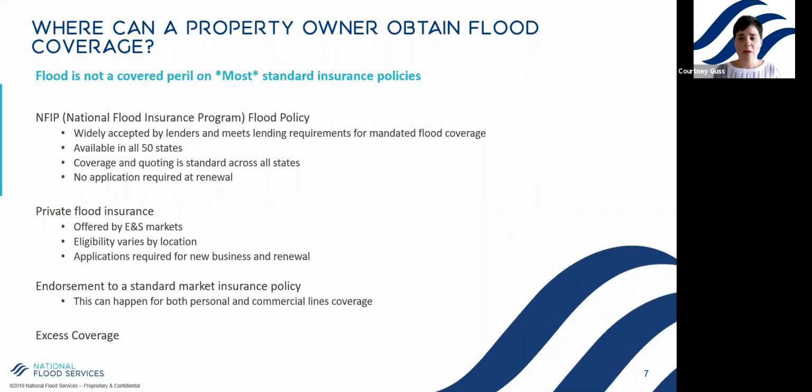You may have also heard about the emergence of the private flood insurance market, and those are typically offered through excess and surplus lines markets. The eligibility varies by location. Availability also varies by location. There are a lot of places where it's deemed incredibly high risk and those markets aren't interested in writing there. Applications are typically required for new business and renewal, just like any other standard E&S markets, and the prices or premium can vary dramatically. So it's a little different world there, but sometimes if your customer's in a non-participating community and they can't have access to an NFIP policy, that may be your only option. You do sometimes also see endorsements to standard market insurance policies that cover flood.